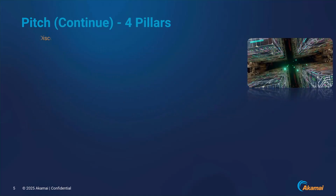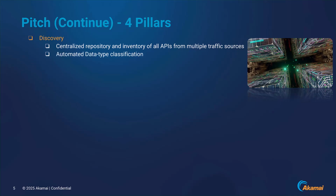So starting with discovery. We have the capability to have a centralized repository and inventory for all their APIs across multiple traffic sources, whether it's a CDN, WAF, API gateway, or cloud provider, all in one repository, which is the Akamai API Security Platform. We do automated data type classification. We learn the authentication methods.